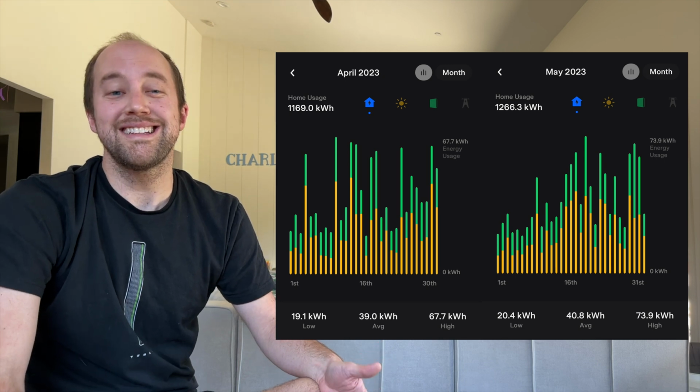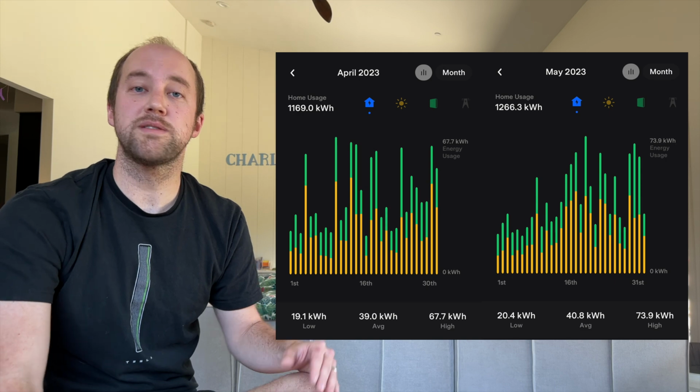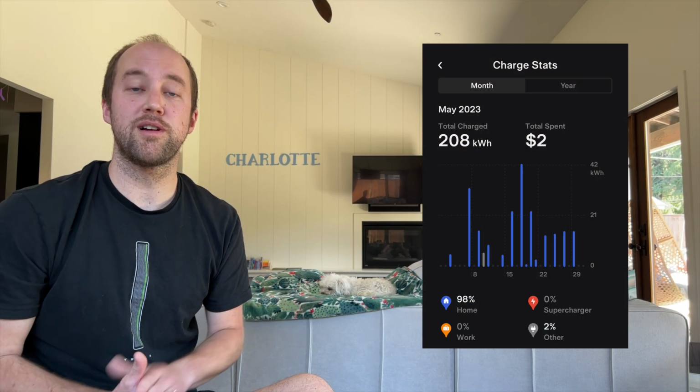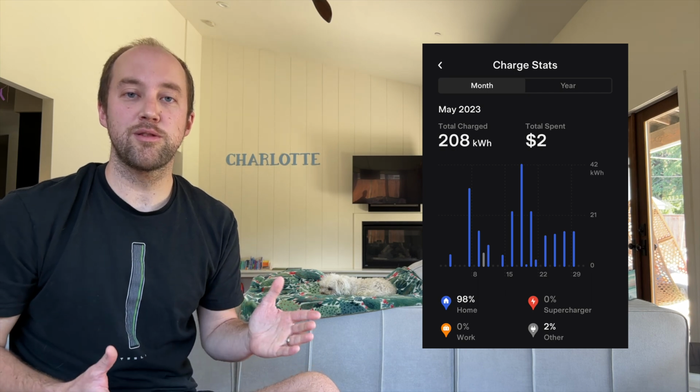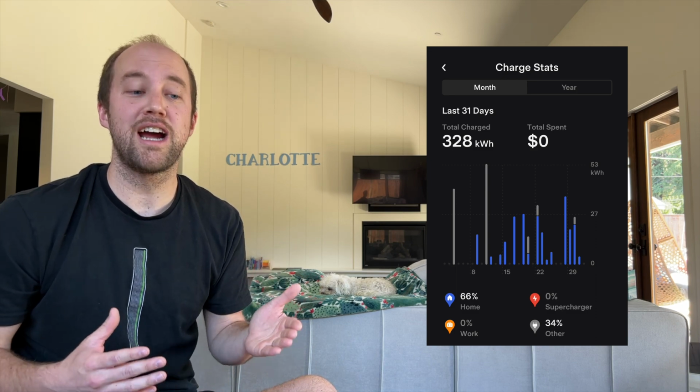Simply, it's a little bit more AC usage as the temperature goes up here. Also, as the temperature goes up, we're just kind of hitting the road a bit more, so we're charging our cars more. Between the Model 3 and the Model Y, we charged about 420 kilowatt hours this month, so that's about a third of our house usage.